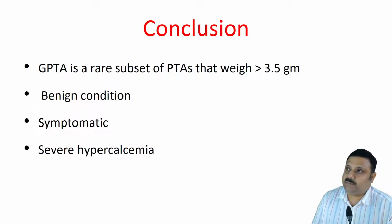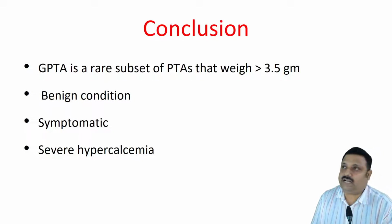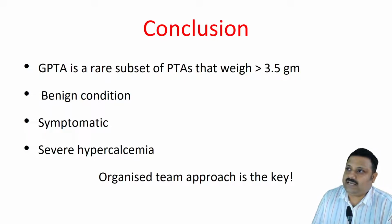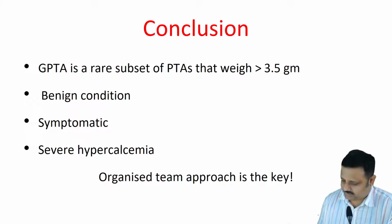Most of the patients are symptomatic, in contrast to the Western literature, and we should always think of severe hypercalcemia because it carries a high mortality rate. And above all, an organized team approach is the key when we deal with these big bone breakers.